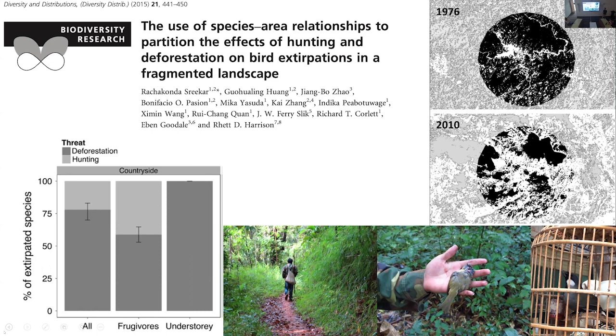which is kind of true because if you look at the hunters in these landscapes, they have these huge homemade shotguns, which are like 2 meters in height, and they tend to shoot vertically, not horizontally. So they didn't really go for these understory insectivore species, which tend to be small, and they went for the frugivores, which are high up.